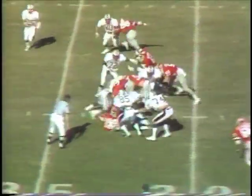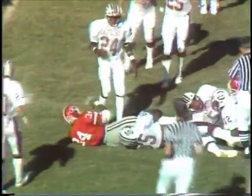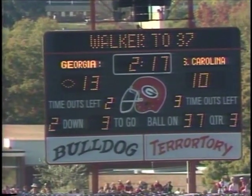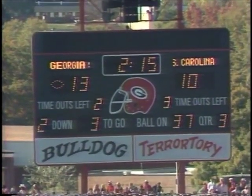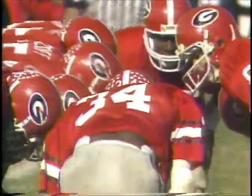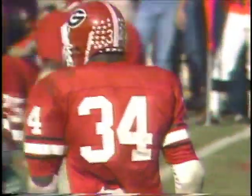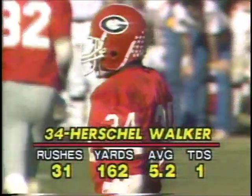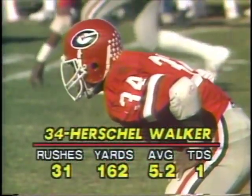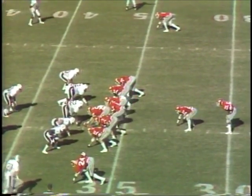Here's a little delay to Herschel Walker. And from the 31, he runs it out to the 37. So he's just hammering away. There's a little draw play, a little delay in there, but he can really generate speed in a hurry. 31 carries for 162 yards for that big freshman. As we look at the game, I think we lose sight of that. He's such a big, strong, great running back that you forget that he's just 18 years old. Wait till he learns how. I don't want to defense him.